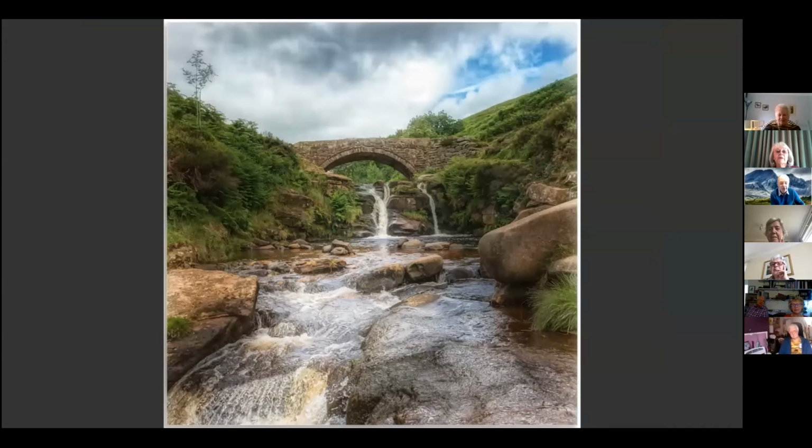This is a very often photographed spot in the Peaks, and this is called Freebirch's Head, and it's important, if you're lucky, to get some nice light on the picture, and you can make quite artistic images if you want to, which is what I tend to do sometimes with these shots.